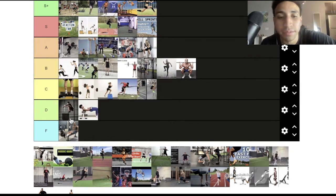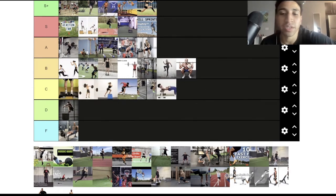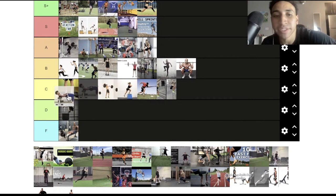You're done. You're welcome. Hip thrust, C tier, B tier, C tier, B tier, C tier. Better than, I don't feel like trying to rank it. Just develop strength and glute. It's good for beginners. Like if you're a beginner, you don't know how to activate your glute, a single leg hip thrust or a regular barbell hip thrust, decent, but not going to really develop explosiveness.